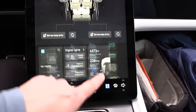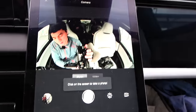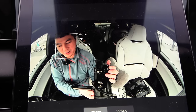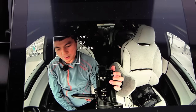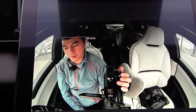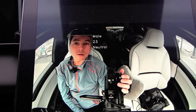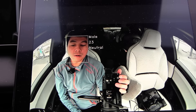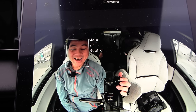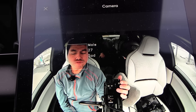But I noticed there's another feature here. If we go to camera, it says male 20, neutral. So there's some AI trying to figure out my age, and I look like a 20-year-old. Surprise, neutral. You see, now I look like I'm 23 years old. Happy. Sad.